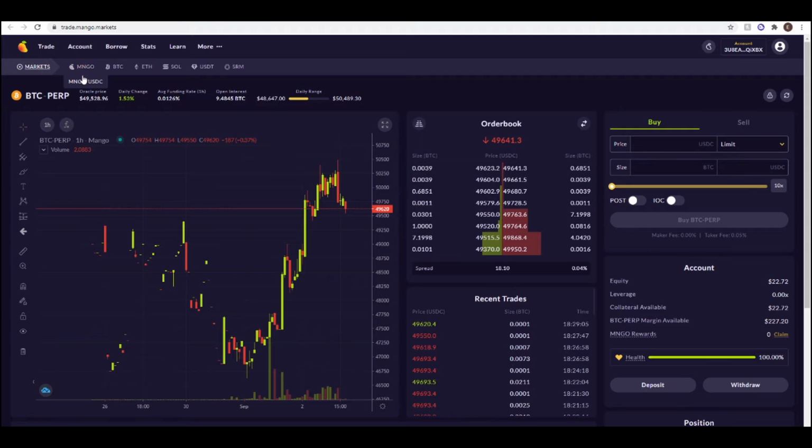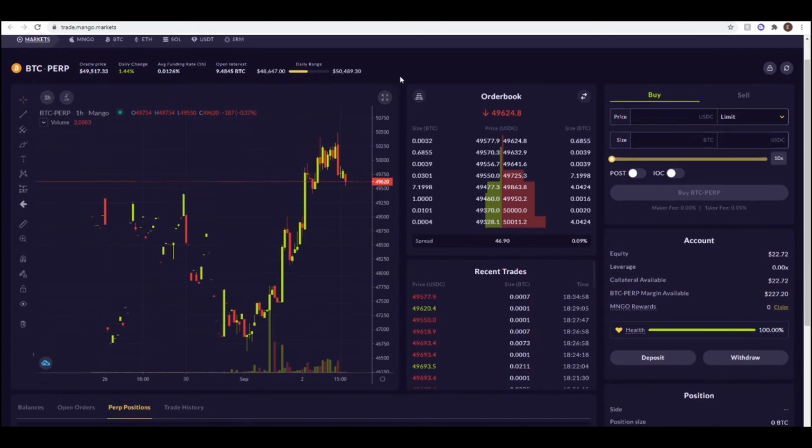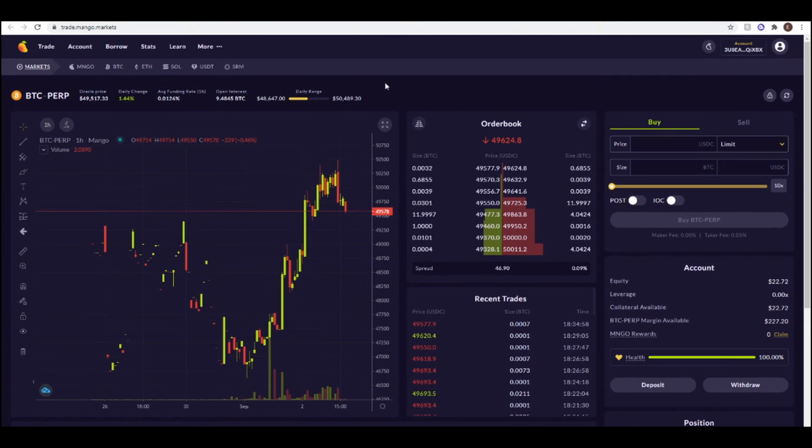But Mango is the native token of Mango Markets. They recently did a raise where they allowed the public to participate, and I think they raised 70 million, which is really cool. So Mango is a valueless governance token, like most DEX tokens out there. For right now, it just gives you access to the DAO, and you can make votes and so on and so forth. So let's take a look into actually how you would go about trading on Mango Markets.